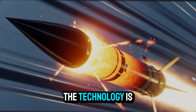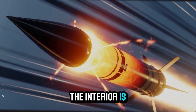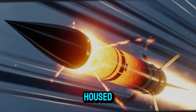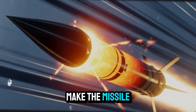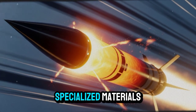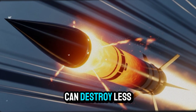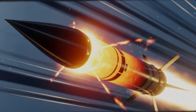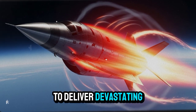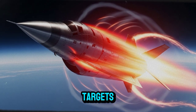Inside the Zircon, the technology is compact and extremely advanced. The interior is where the guidance systems, electronic sensors, and propulsion components are housed, and all of these combine to make the missile as effective as it is. Hypersonic flight requires specialized materials and precision engineering because the heat and pressure at such speeds can destroy less advanced designs. Inside, the missile carries its warhead, which is designed to deliver devastating impact, whether that is in terms of explosive power or penetrating hardened targets.